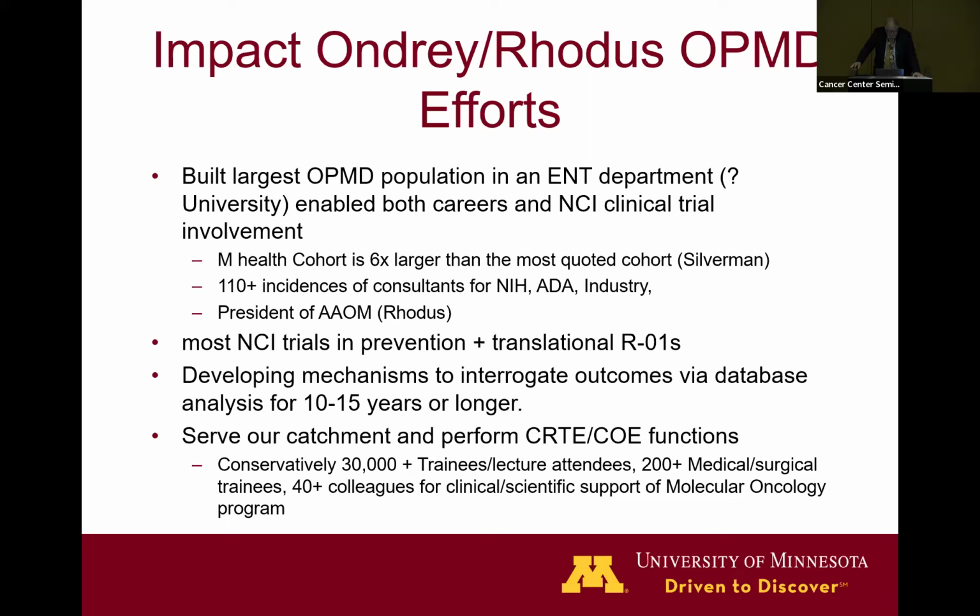And then we really kind of serve in a way cancer research training, cancer outreach and education functions, two of the things that are required by the NCI for our renewal. And in a very conservative fashion, if we look at the attendees at our lectures over the years and the people that we've personally trained, we've had at some level over 30,000 trainees and lecture attendees for the kind of work that we've had to do.